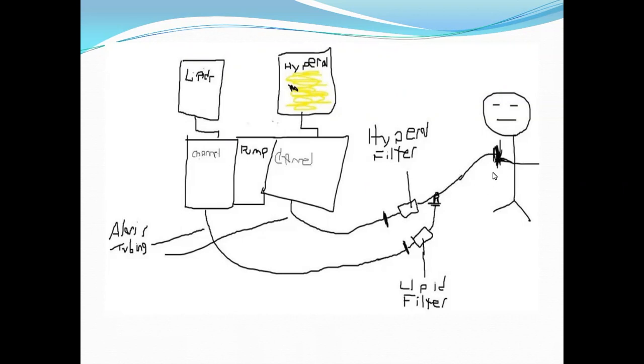But we wouldn't want to connect them right up here at the top of the channel, like at the Y site up here, or run one as a piggyback. First off, that means only one is running at a time, which we don't want. Second, we don't want them stuck together for the entire length of the tubing. So when we set this up, we want to spike our bags. We want to prime the tubing and prime the filter, so that we basically treat it like an extension of the IV tubing.